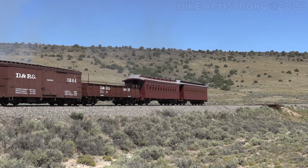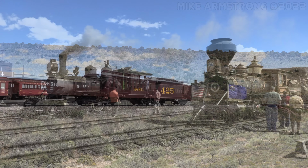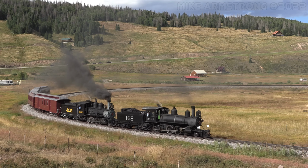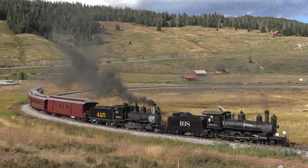One of the attendees was Denver and Rio Grande Western No. 315. A C-18 class 3-foot narrow gauge consolidation steam locomotive built by the Baldwin Locomotive Works in 1895.